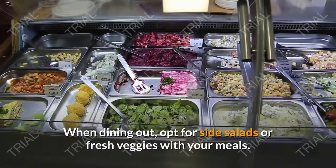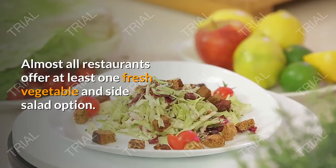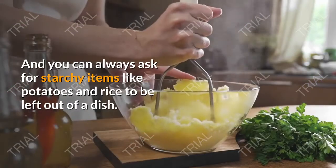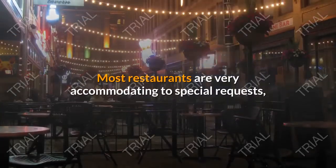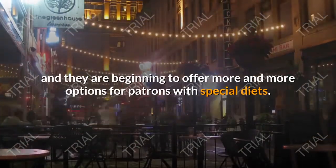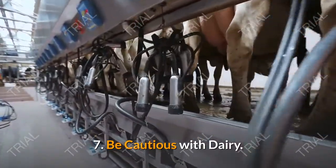When dining out, opt for side salads or fresh veggies with your meals. Almost all restaurants offer at least one fresh vegetable and side salad option. And you can always ask for starchy items like potatoes and rice to be left out of a dish. Most restaurants are very accommodating to special requests, and they are beginning to offer more and more options for patrons with special diets.